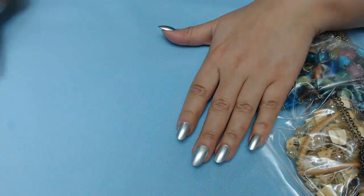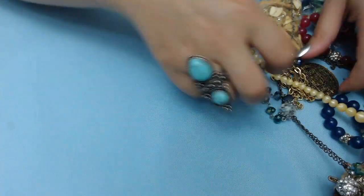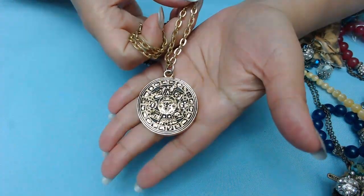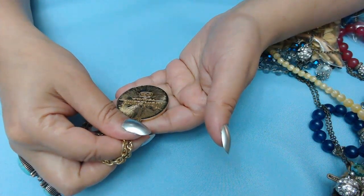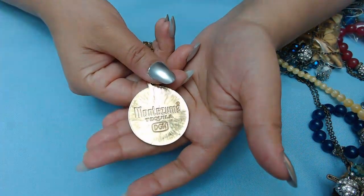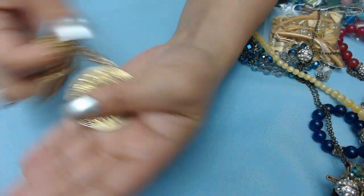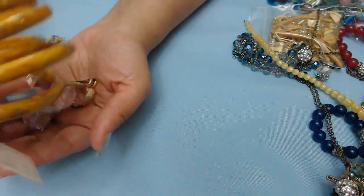Okay, with that said, let's go ahead and see what goodies are in here. Oh, this is cool. Hang on, guys. This is some kind of Aztec calendar looking medallion, and it says Montezuma Tequila. Some kind of tequila drink, I guess. Never heard of it, but it's a medallion. It's really cute. Gold tone. Okay, we have that. Let me get the jewelry out of the way, guys, before it gets lost.